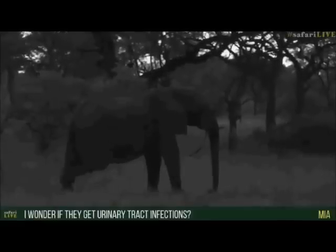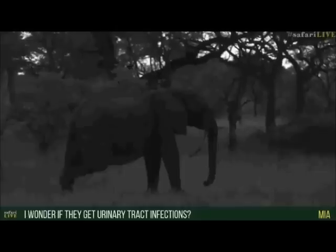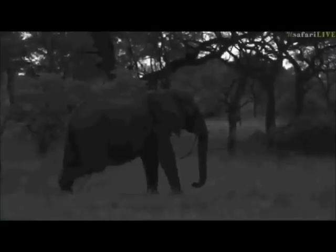So Mia, you're saying you wonder if they're getting urinary tract infections. Sorry, getting a bit tongue-tied there. I suppose it's possible, Mia. I don't know. Like I say, I'm not a vet, and so I don't really know a lot of the sort of diseases that elephants can suffer from. I just know that they are quite resilient animals, and in most of the time that I've spent with them, anthrax is a big one, and other than that, not very much at all. They seem to be resilient to most of the others.